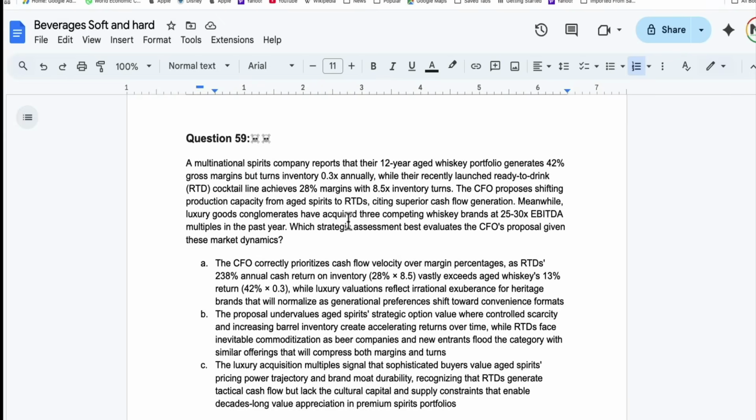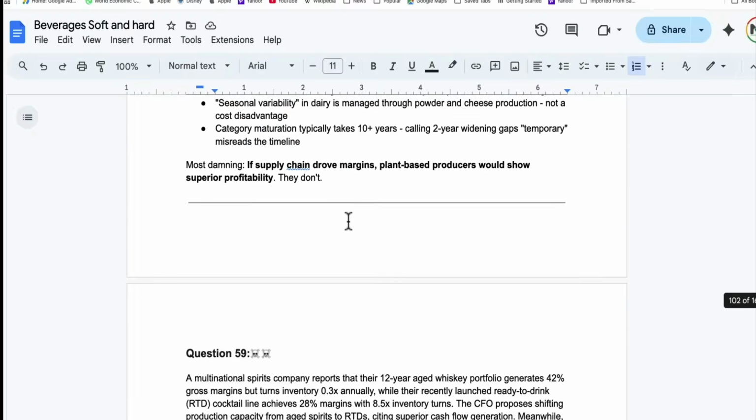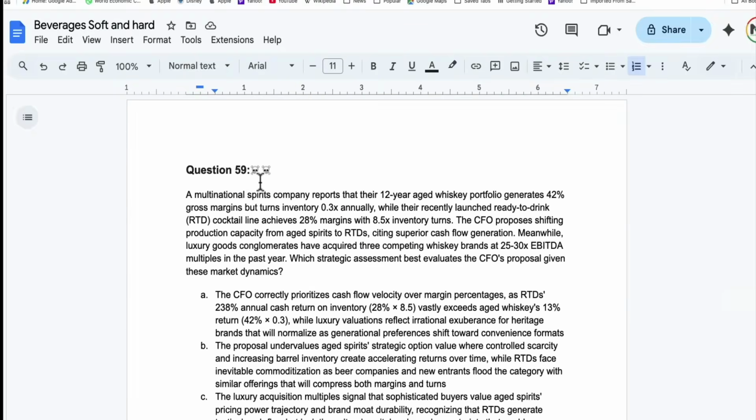So this is a typical question in the beverages category. I've denoted them with skull and crossbones. If there's no skull and crossbones, it's a medium question. It really is not so much, and none of these questions really are here to test you. They're here to teach you. All of these are formative assessment. If it has one skull and crossbones, it's a hard question. If it has two, it's a brutal question. The goal is not to get it right. The goal is to learn.